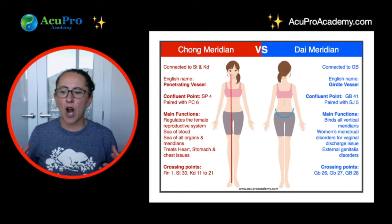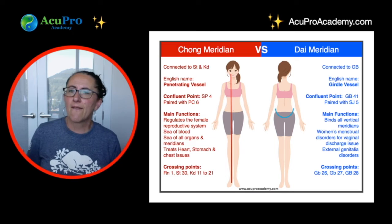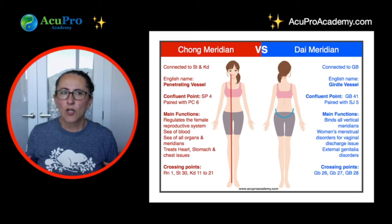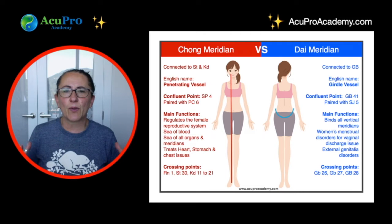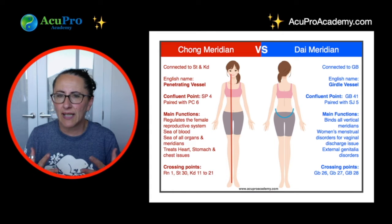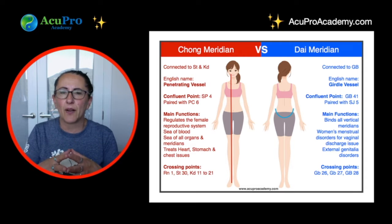It's also our self-preservation vessel. So when there is no self-preservation, there is an issue with the Dai Vessel. As well as when it comes to survival, right? To be able to have survival skills, that is the Dai Vessel. Security and stability, obviously it's stabilizing. Stability and security come from the Dai. So if someone is constantly looking for security and stability, it's because they feel like they don't have enough, or they're not able to be safe enough or stable enough. So there is an issue with the Dai, because we want a balance.